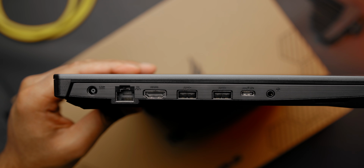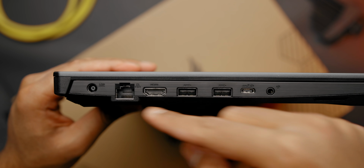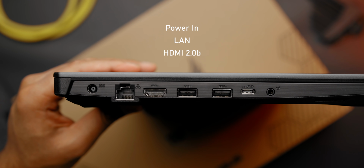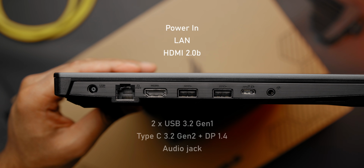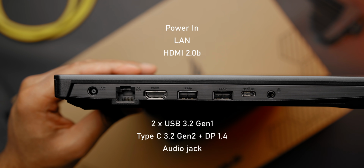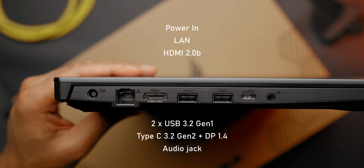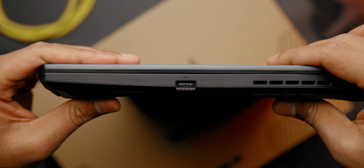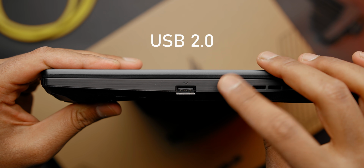Port selection is decent, but there are a few questionable choices. Most of them are on the left-hand side, starting with power in, LAN port, HDMI 2.0, two USB 3.2 Gen 1 Type-A ports, a Type-C 3.2 Gen 2 that also supports DisplayPort 1.4 with G-Sync, and an audio jack. Switching over to the right, you get a single USB 2 port.